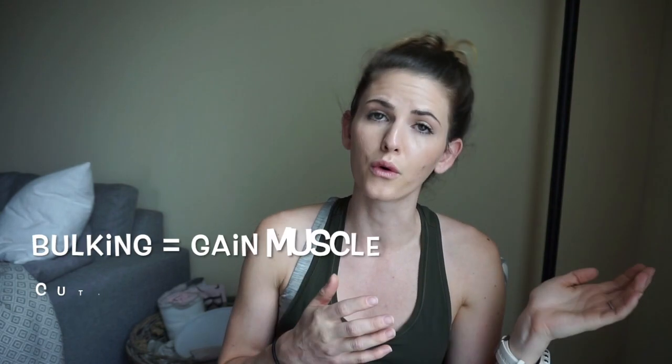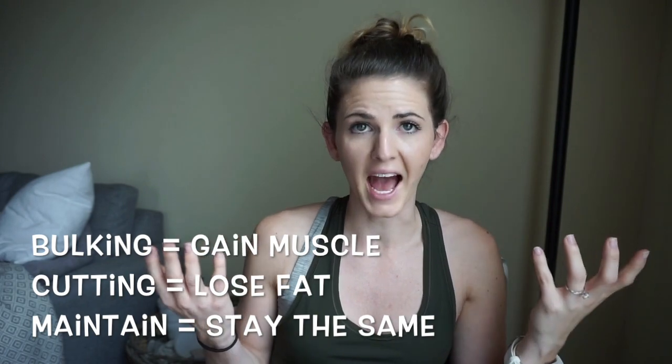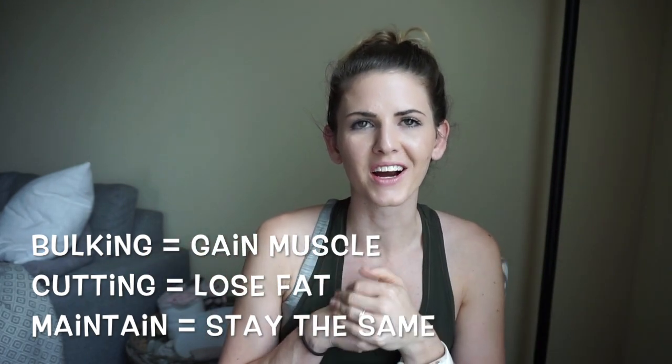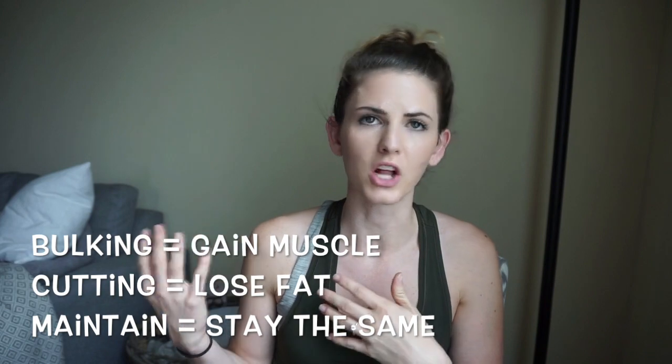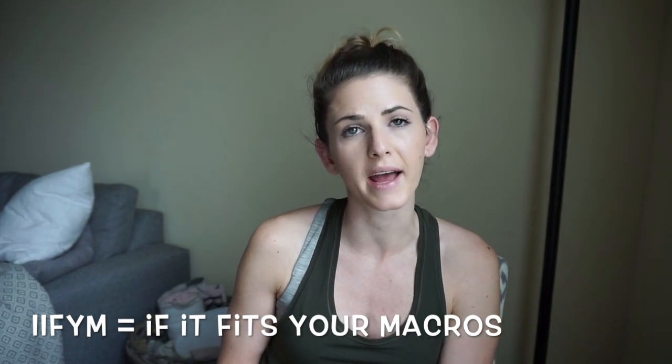So macros or macronutrients are basically the calories that make up your meals coming from fat, protein, and carbs. And it really depends on whether you want to bulk or gain muscle, or cut, which is basically getting abs, or maintaining, which is just maintaining. You're not losing, you're not gaining, but you're just staying as is. It is actually called If It Fits Your Macros, or IIFYM.